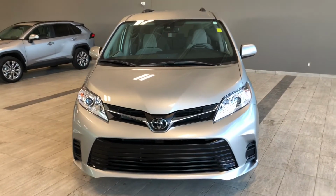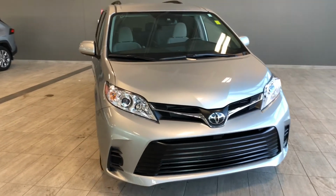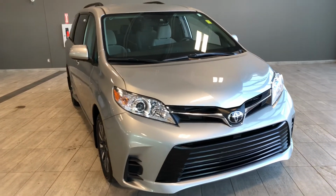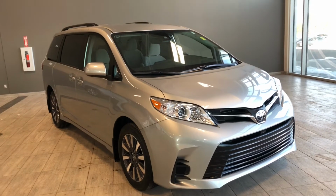Taking a last look at our Toyota Sienna, once again, some of those great interior features include your driver and passenger heated seats, Bluetooth capabilities, and third row seating. There's still a lot more I didn't get a chance to show you, so why don't you come on down and take it for a test drive.